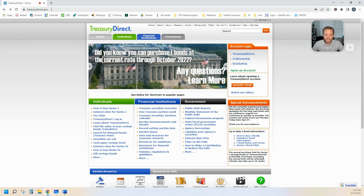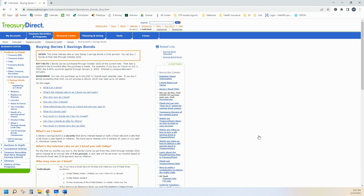It's treasurydirect.gov. And I think that they know that a lot of people are buying I bonds right now with what's going on, because you go to their main page and it's just, how do I buy I bonds? In the bottom right corner is your up-to-date I bond information, and the first one is how to buy I bonds.